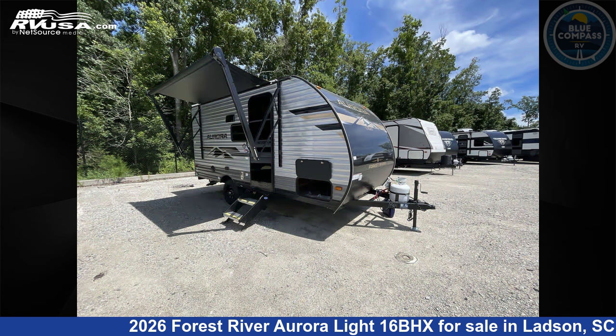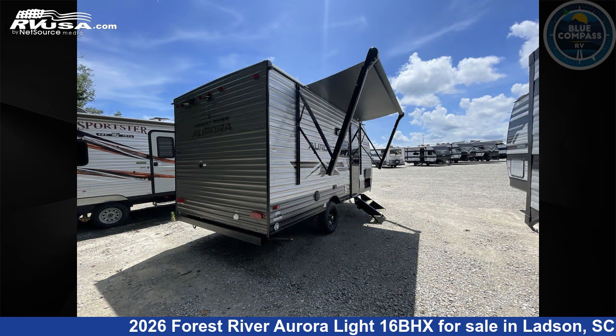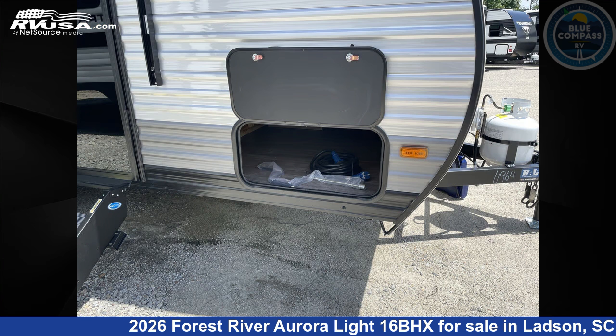This new Forest River is 19 feet 0 inches in length and features sleeps 5 and 44 gallons fresh water capacity. The floor plan layout of this travel trailer features bunkhouse.